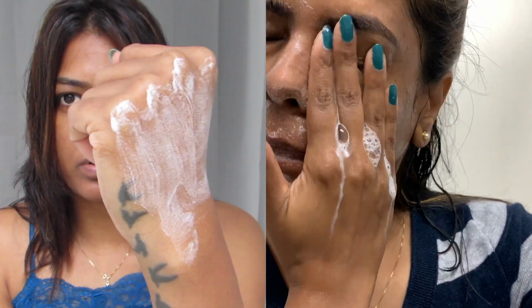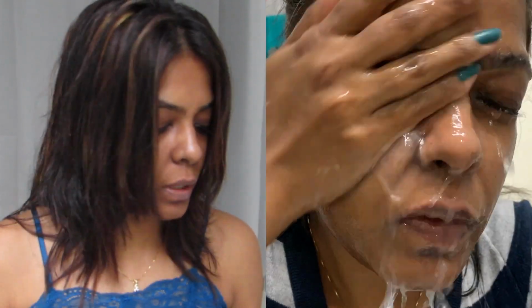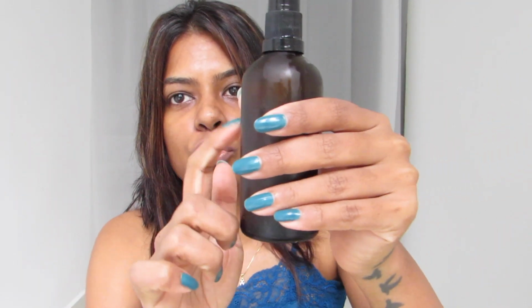Actually, when you put water, it does not give you so much foam, but what it does is give you that squeaky clean feeling. You can feel your skin getting squeaky, if you know what I mean. It really cleans your skin, even though it's just a gel. I've used almost half of it, this much, because I have a different face wash for nighttime also. I'm just showing you the daytime one I use right now.